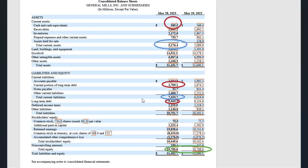I circled a few things on General Mills' balance sheet that I usually zoom in on. First, in red, I circled its cash on the asset side and its debt on the liability side. I wanted to see, is it in a net cash position or in a net debt position, and how much? Debt is just money that it's borrowed. Cash is money that it has in the bank or wherever that it's able to use. We can see that it's in a net debt position of $11 billion.